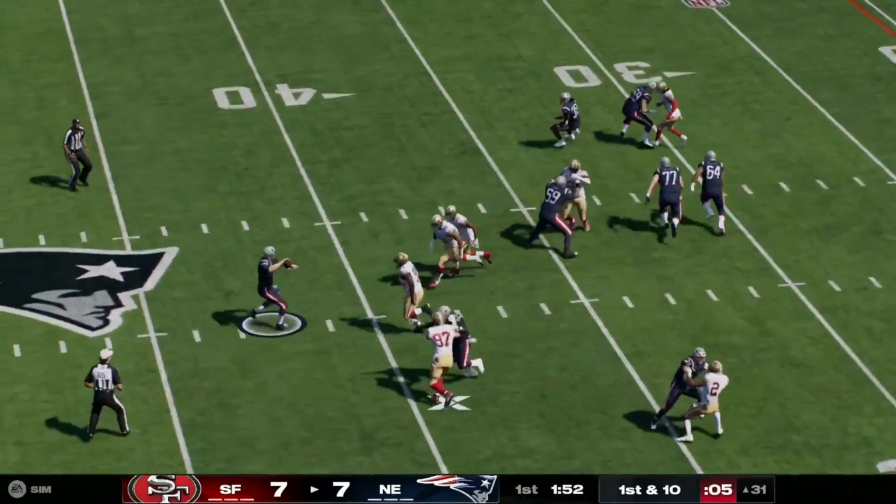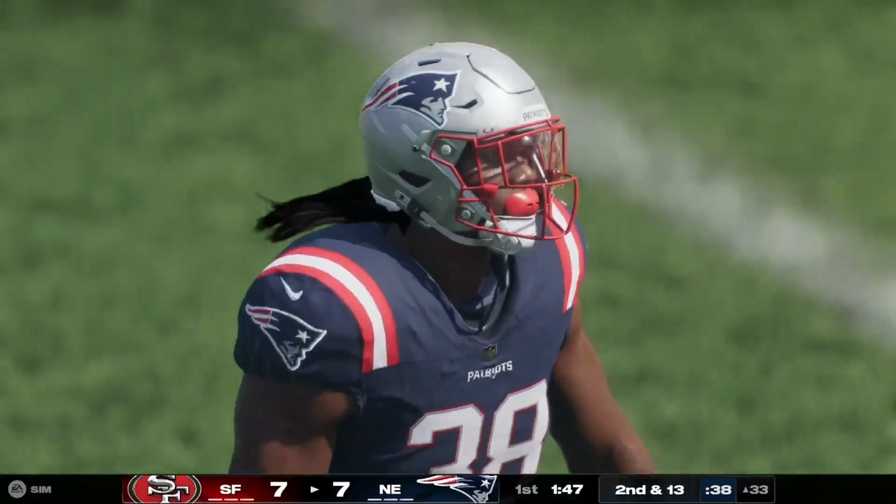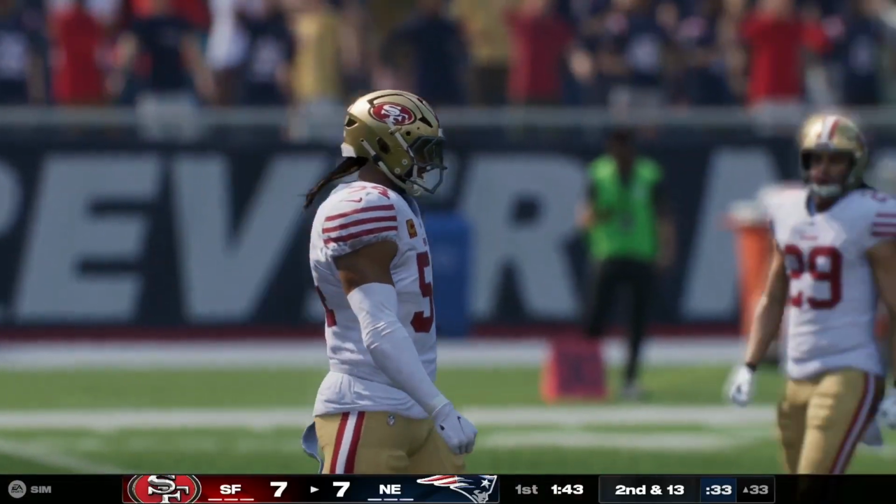To throw is Brady. That's complete to Ramondre Stevenson out of the backfield. Tackled back at the 33-yard line.